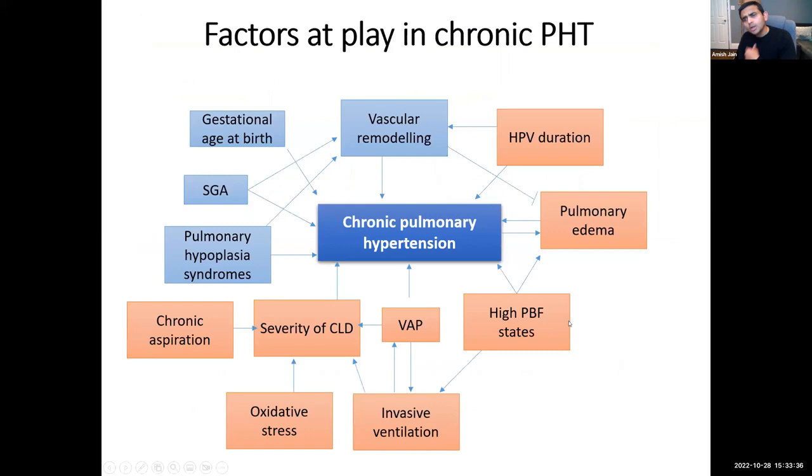So what are the overall factors at play in chronic pulmonary hypertension? I put these up together. I'm not going to go into all the details of each and every one of them, but this is more of a theoretical exercise. The ones in blue are probably not amenable to any management, for example gestational age, SGA, pulmonary hypoplasia, or pre-birth vascular remodeling. You can't do anything about that. But the ones I've highlighted in orange, we as clinicians can modulate by the way we manage these patients after birth, in the first many weeks of life before they develop chronic pulmonary hypertension.